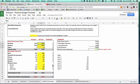Remember that the budget is just there to help you. You can't just start this budget and then, oh, we're going to pay off $55,000 in a year. No, it's up to you to change your behavior to make these amounts come down, to make these amounts go up, and really start making a change in the bottom line.